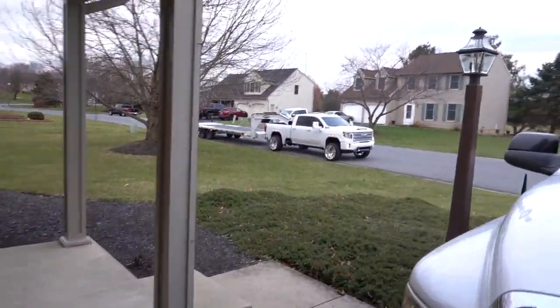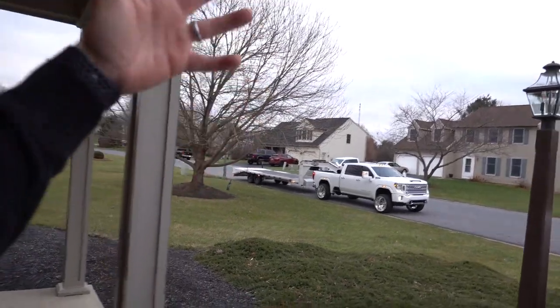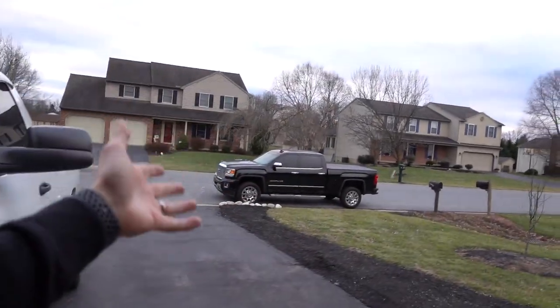It's gonna be a really great video where we're working on not one, but two Denalis. You guys heard me right. We've got the 2020 loaded up with an empty gooseneck awaiting its load, which is the 2016 LML Denali. We're gonna be loading them up to take them down to Peach Bottom Auto Body. We're gonna be leaving one there and we're gonna be working on another one while we're there.